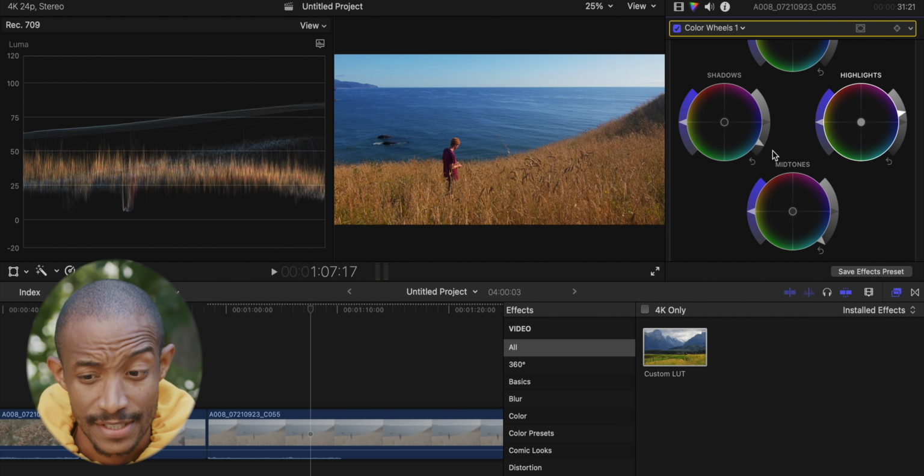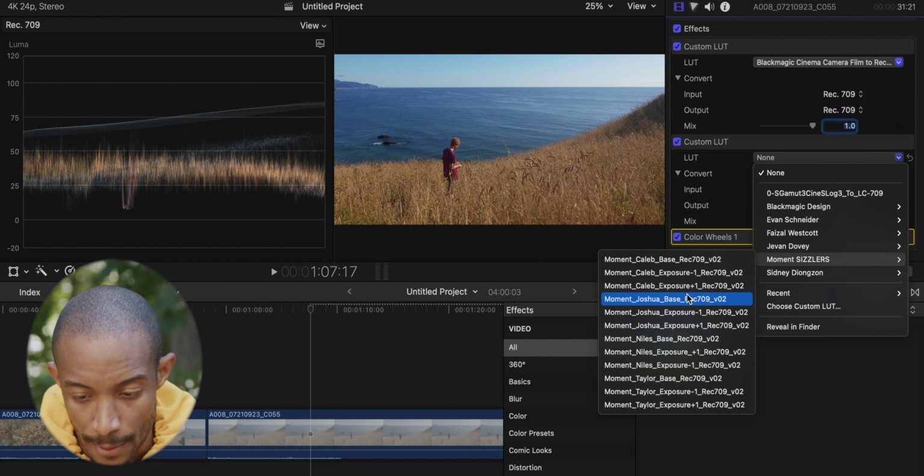Now you can see that's really saturated. And it's always important to find a nice conversion LUT. Sometimes it's a little hit and miss with certain cameras. So I'm gonna bring down the saturation of this. I think it's a little bit too much. Okay. And I think the white balance looks good. So we can just jump ahead and go to the creative look. And I'm gonna do a plus one this time.